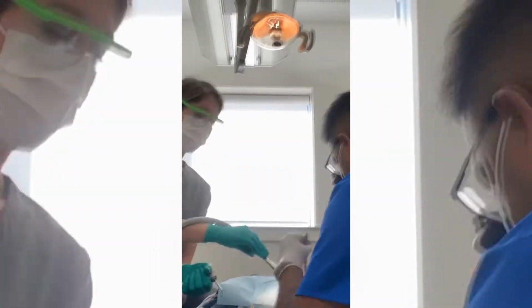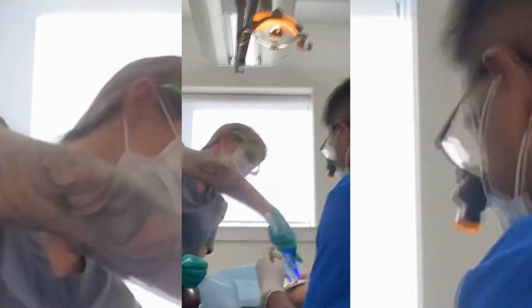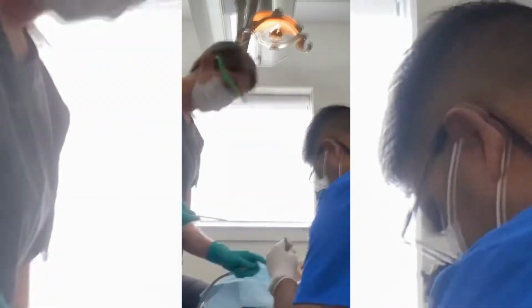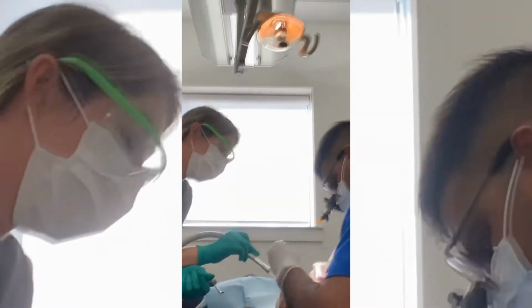And she needed some fillings. We're just doing some filling. She was pretty worried, has had a lot of anxiety, but we were good. We were able to take care of her, and she did pretty good.